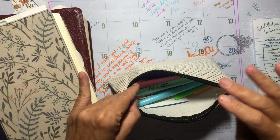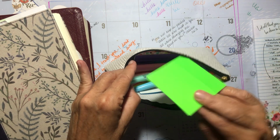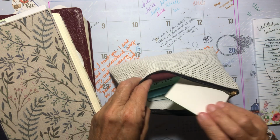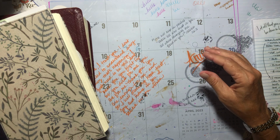In my little pencil case that I got at the Dollar Tree, I keep my highlighters and my transparent sticky notes. They're plastic and see-through, and that's why I need to use the Sharpie on them, because that's the only pen that works. So that's what I do with that.